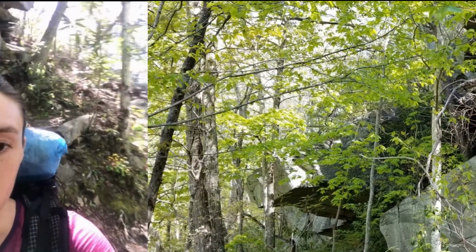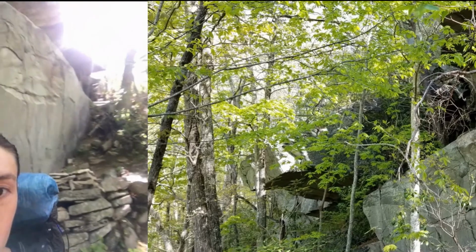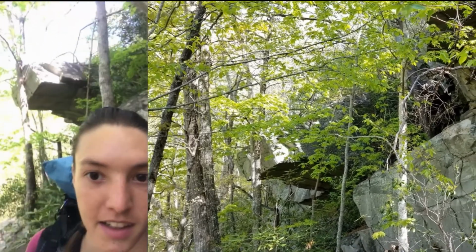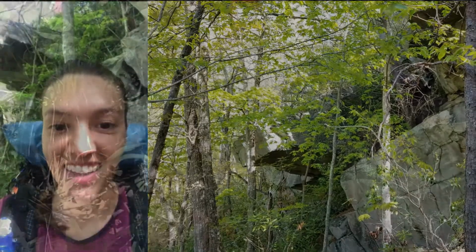And then this was the trail that I just came from. Yeah, came from that way. All these giant rocks on the side of me. And that one over there, which just looked amazing. And then the trail goes off that way. So, time to get started.